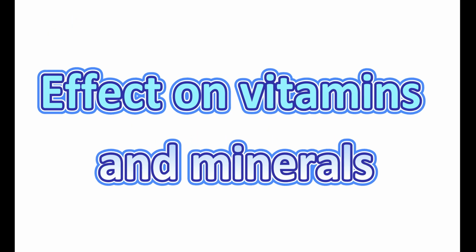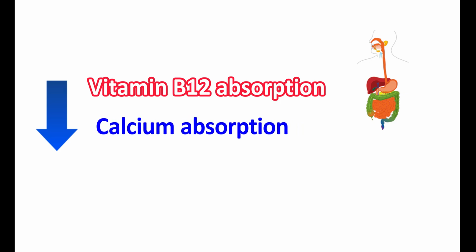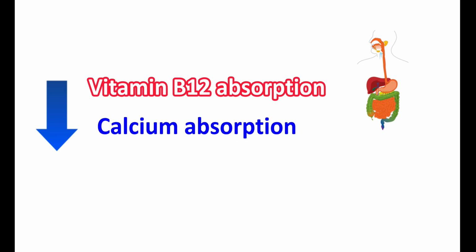What is its effect on vitamins and minerals? Metformin can reduce vitamin B12 absorption. So, chronic use of metformin may lead to vitamin B12 deficiency. Similarly, this medication can also reduce the calcium absorption. Therefore, after a prolonged period of treatment, such as 1 year, the deficiency of vitamin B12 and calcium may be observed. It is better to monitor these levels when this medication is used for chronic periods.